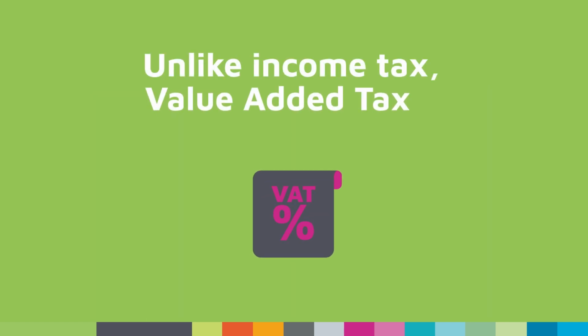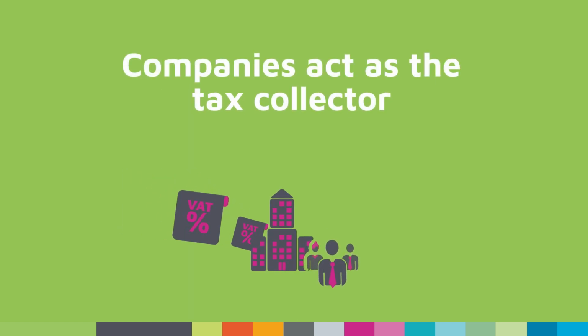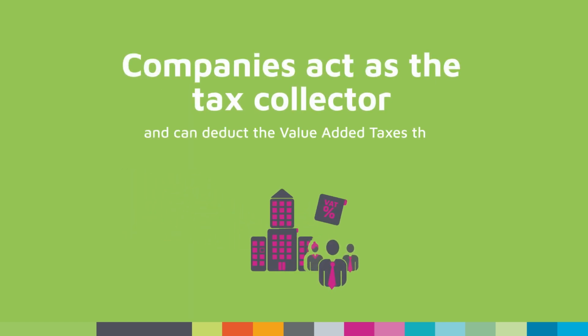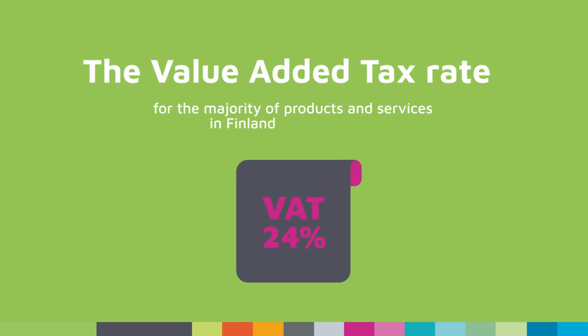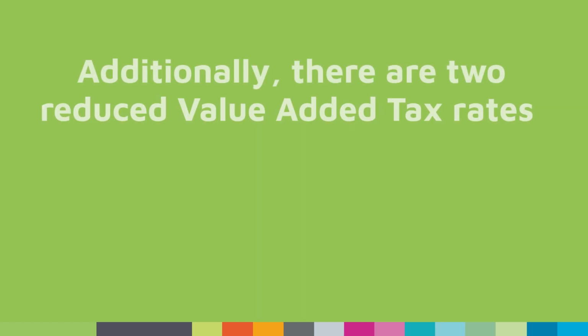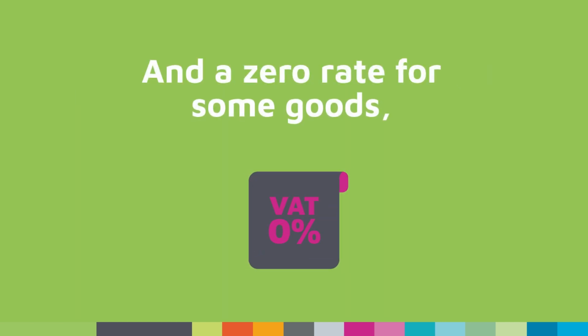Unlike income tax, value-added tax is intended to be paid by consumers. Companies act as the tax collector and can deduct the value-added taxes they have paid from their income taxes. The value-added tax rate for the majority of products and services in Finland is 24%. Additionally, there are two reduced value-added tax rates for certain products and services, and a zero tax rate on some goods, such as export transactions.